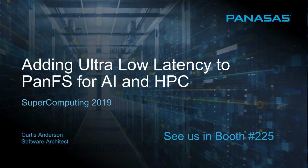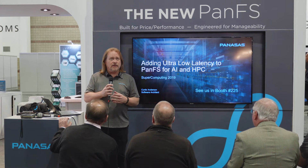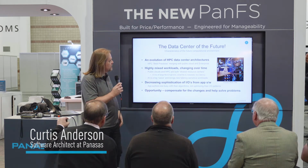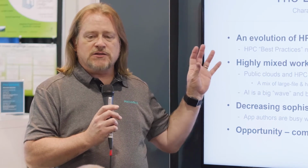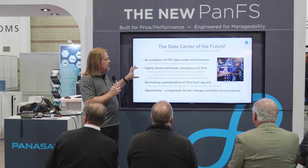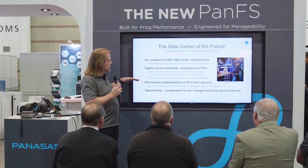So today we're going to talk through a change that we're making to the ActiveStor PanFS project, the product. There's changes going on in the workload in the HPC data centers. We're seeing a lot of public cloud kinds of technology move into the HPC data center, and some enterprise requirements as well. And a lot of sites are seeing a lot of change in the workloads that they experience coming from their compute cluster to the storage.